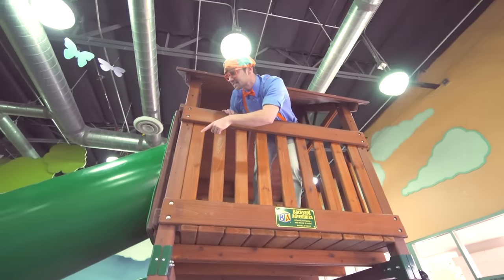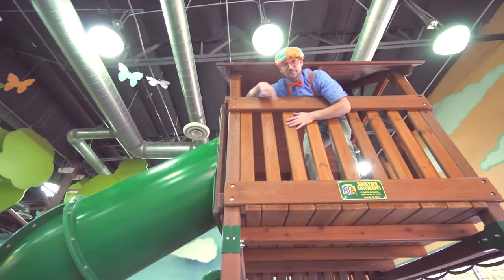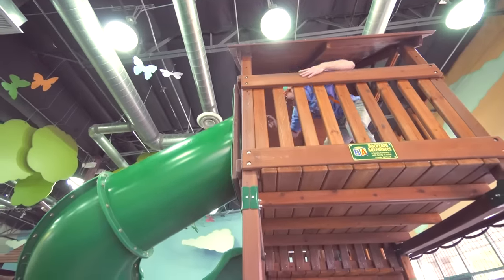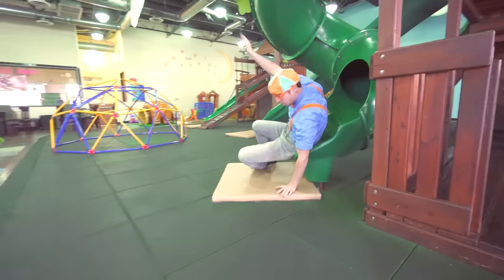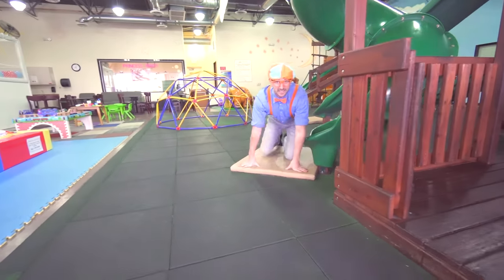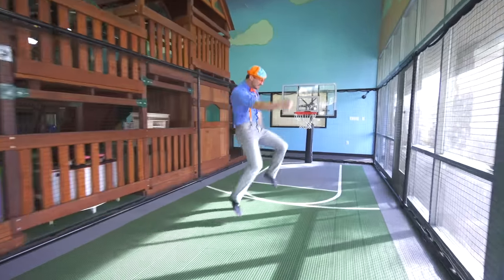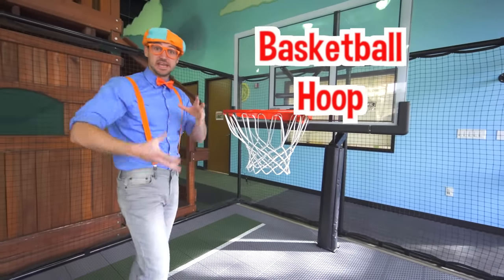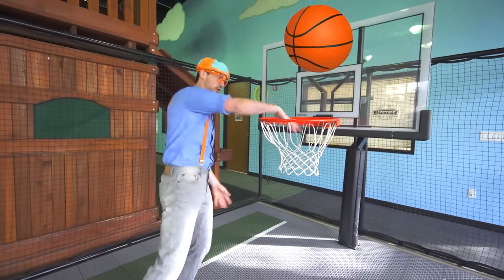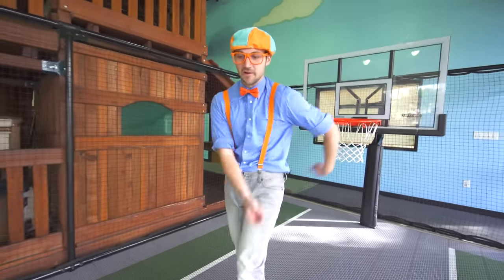Whoa! Look at that slide! It's fully enclosed and it's a spiral. Let's go down. Whoa! Ooh! Let's play some basketball now. This is a basketball hoop. And you take a basketball and you put it in the hoop. But wait a second, we need a basketball.